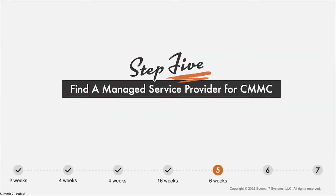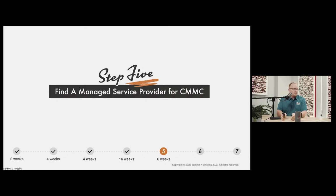So now we're on step 5, right? This time it's taken us a little while to get here. It took us 16 weeks to get it implemented, get things migrated, get the users back functioning, right? Very productive. Now we're on to finding a managed service provider, because big acronym can't do it just themselves.